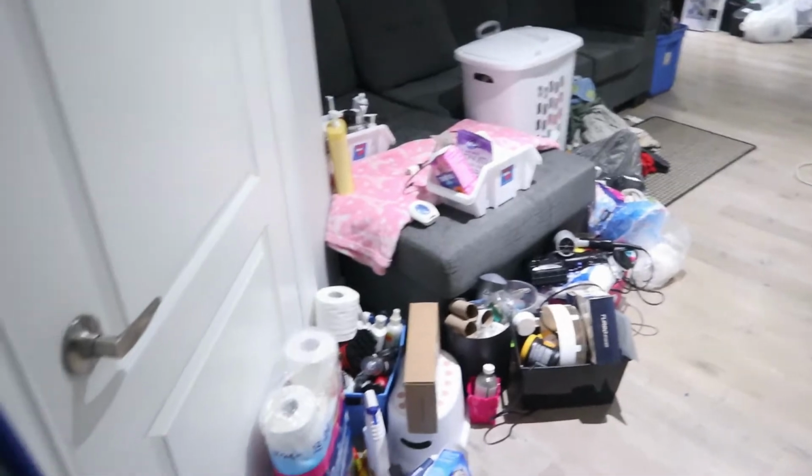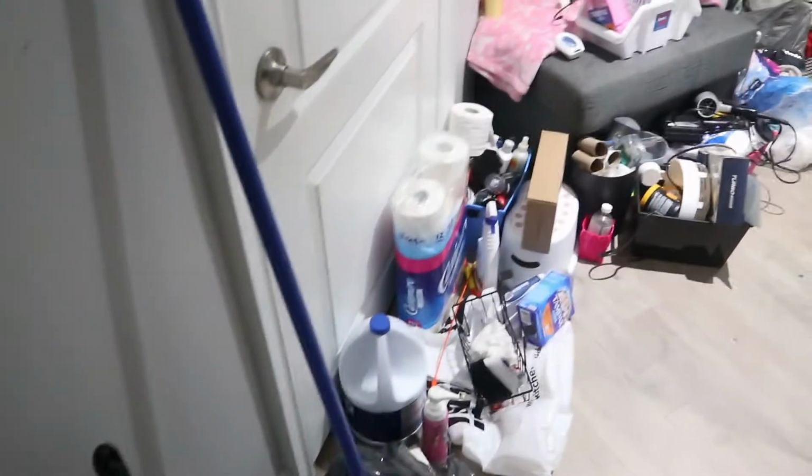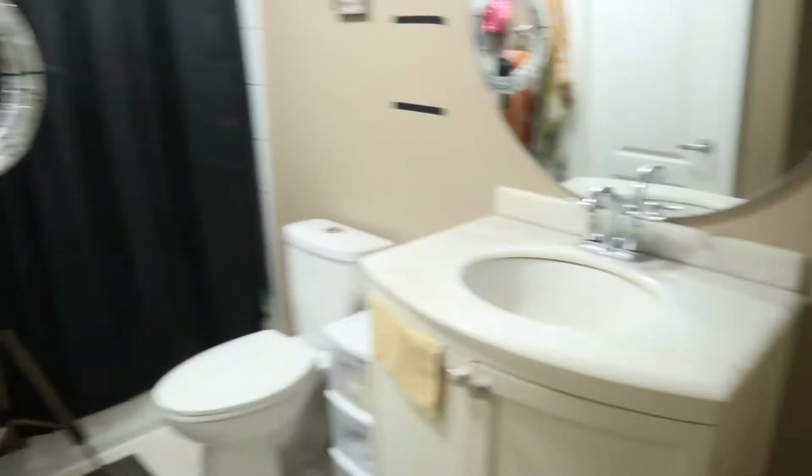Everything that I took out, I pretty much just put in the living room. So all the clothes and different products that were underneath the sink and all that stuff is out here. So now we're going to get started with inside the bathroom.